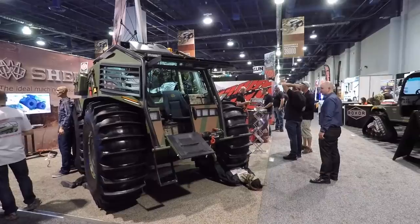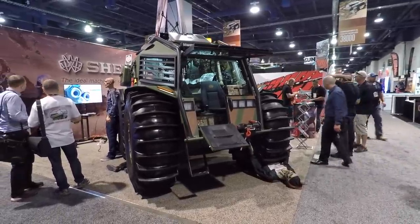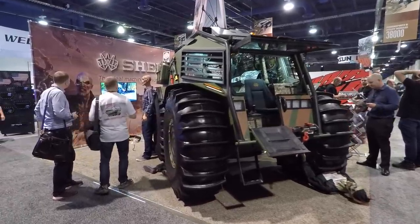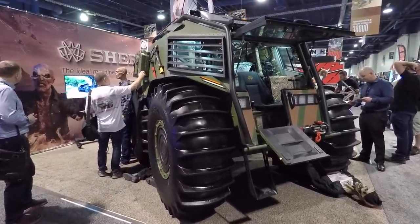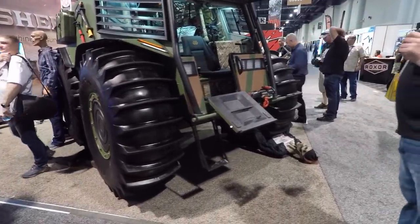Nice. Very nice. I'm at a booth called Sherp. These guys out of Ukraine. You may have seen YouTube videos of this amphibious vehicle going in water, mud, sand, everything. But here it is. I'm seeing it in person for the first time.